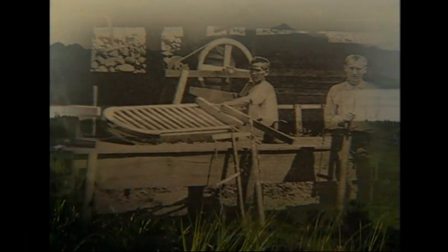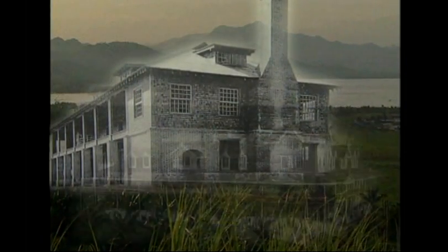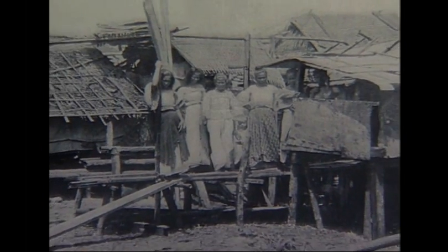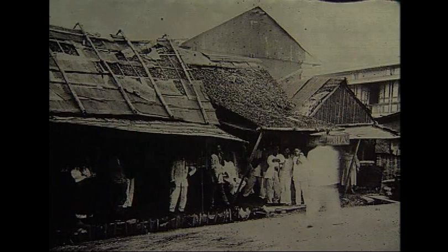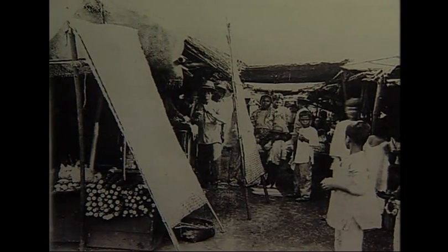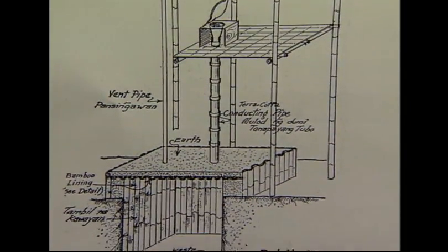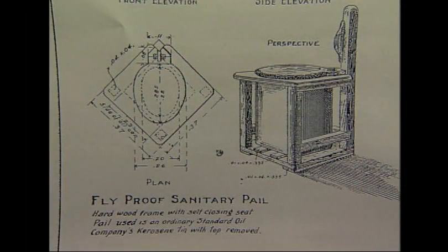With the advent of civil rule, the American regime deployed its resources to build public architecture and sanitary facilities that signify the American democratic and civilizing mission. The early years of American occupation was beleaguered by a succession of epidemic diseases attributed to unhygienic domestic practices of the natives. The use of the toilet was introduced in 1902 among dwellers of the Bahay Kubo in Manila through the Pale Conservancy System, or Cubeta.